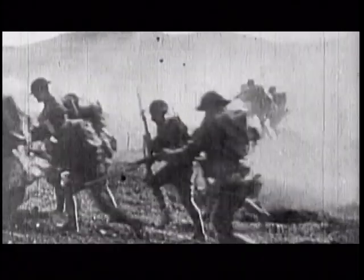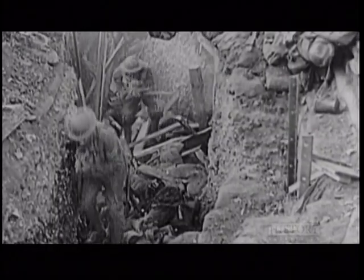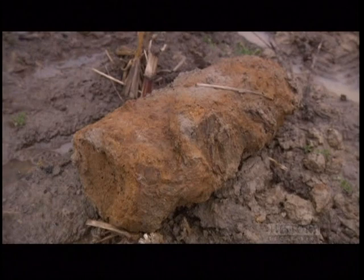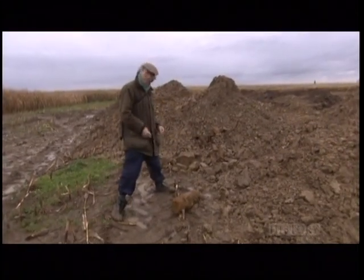The explosions enabled the Allies to move forward 3,000 yards, capturing 10 miles of the ridge. It was the first major success in 3 years. At the dig site, archaeologists are about to find clues to the last bloody days in these trenches. I shouldn't be this close to this shell. It scares the living daylights out of me, quite honestly.